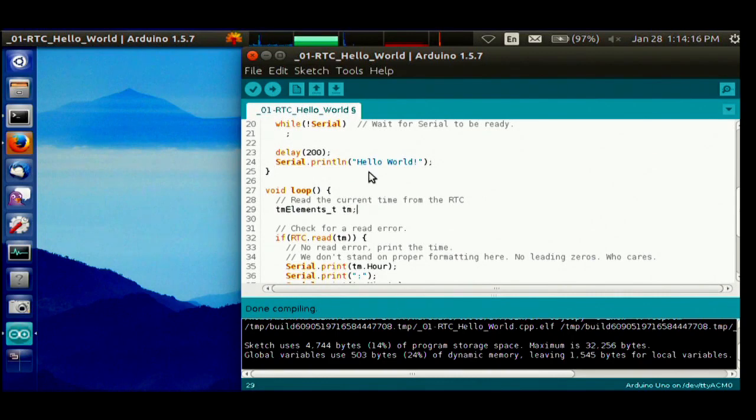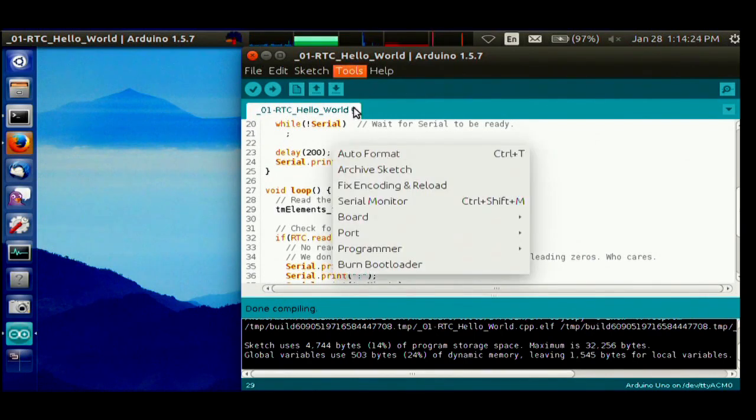So we verified our code. Our code works. Let's go ahead and upload it. And that's what that arrow there does, upload using programmer. Before we get here, that's neat.